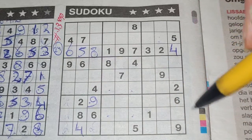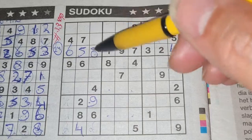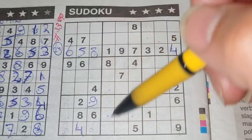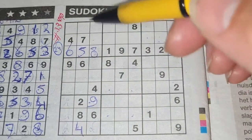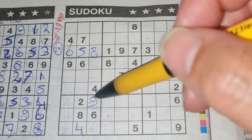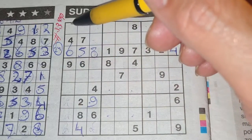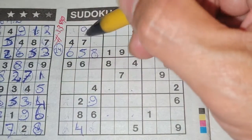Now I cannot continue with the 9, I believe. 4 missing numbers in this big square. One of the missing numbers is a 9. We see here 9, no 9 in these 2 boxes. There are 9, so no 9 in that box. So one box left for the 9 in this big square should be there.